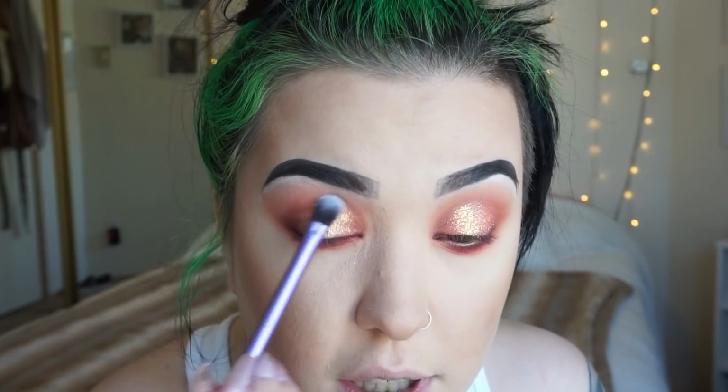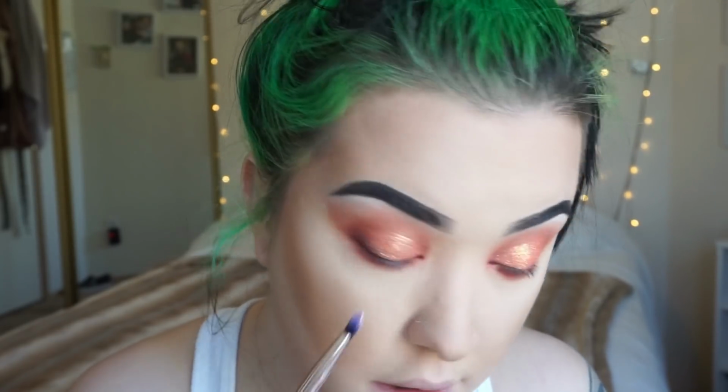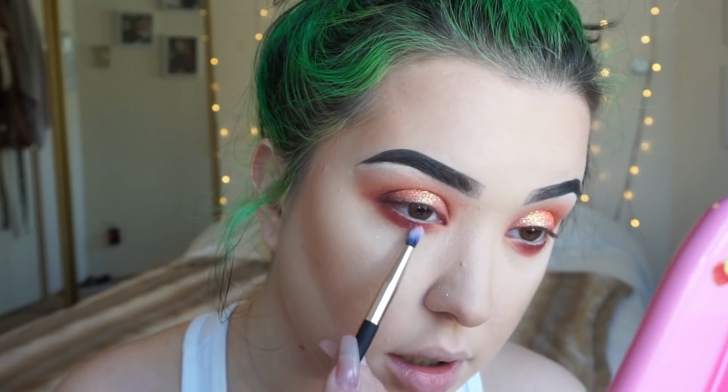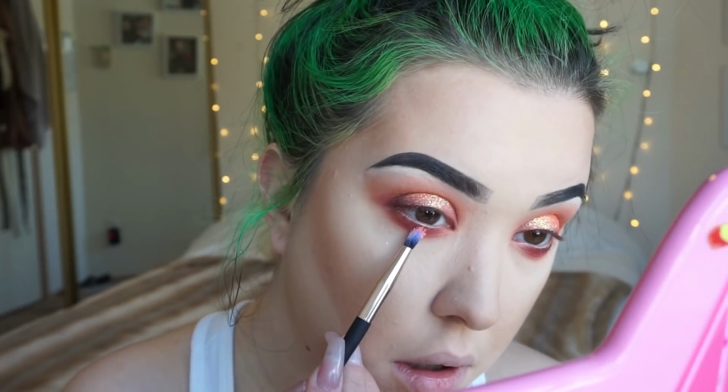Oh god, look how pretty this glitter is. Oh! So I'm just taking any extra, I wiped off my brush, but I'm just patting around any of the glitter that is still loose on my lid. And then I'm gonna do the same thing in the center of my lower lash line. So I'm gonna take this little pencil brush and apply a little bit of glitter glue, dip into the glitter. Oops.